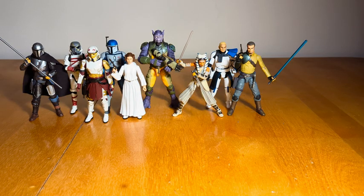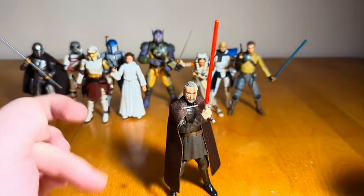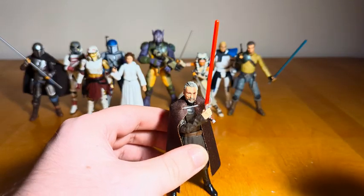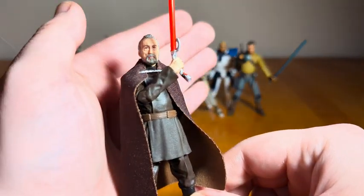And at number 2, I thought this figure would be my number 1, but I was actually surprised to decide that it wasn't. But I'm still really, really happy this figure got made. It is Count Dooku. I have been wanting this figure in TVC ever since TVC 1.0 from 2010. It took 14 years to get Count Dooku in TVC, but we finally got him, and he's really, really good.